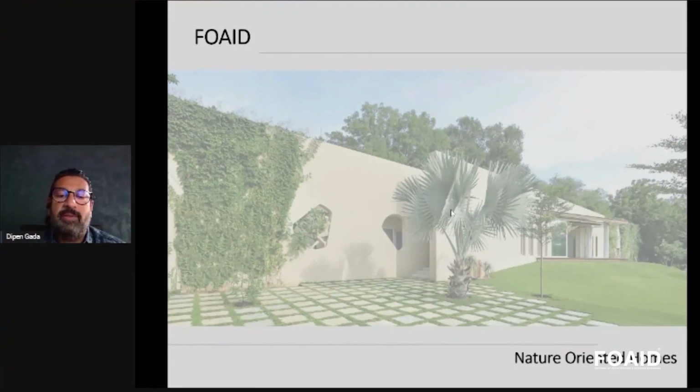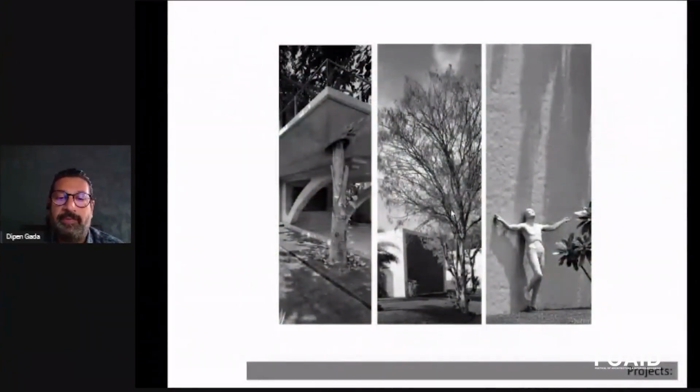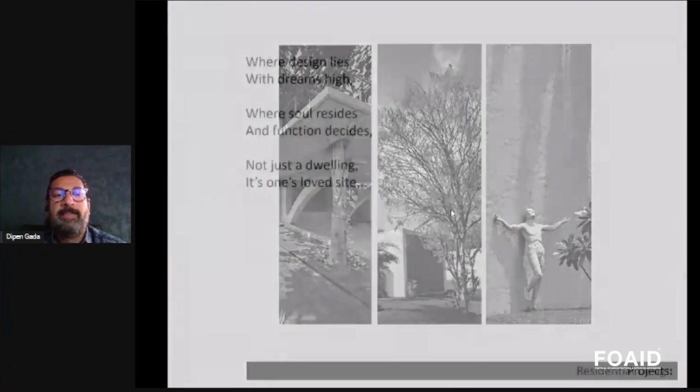With this, I would like to share three of our very dear projects, which, we can say, are well blended with nature. I'll start with a few of them. One is Madhav, one is the doctor's residence, and one is Nirant.